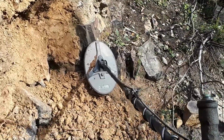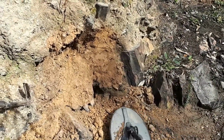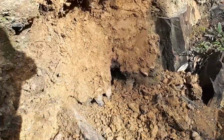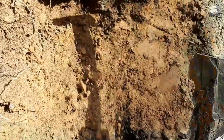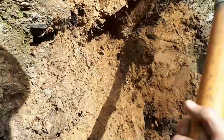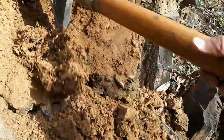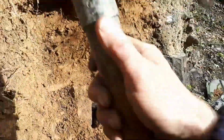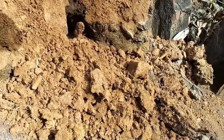So I just had this nice little faint target in the wall up in there, and she's absolutely screaming now. So we'll see what it is. It could be rubbish, could be gold. Can't see any rust yet. Nice big nugget would be bloody awesome.